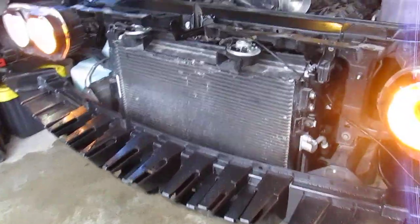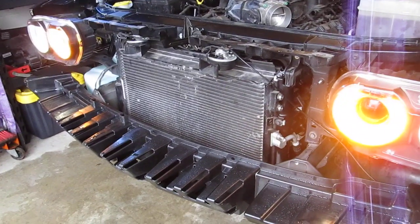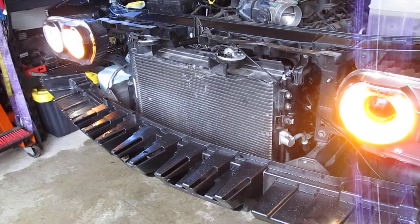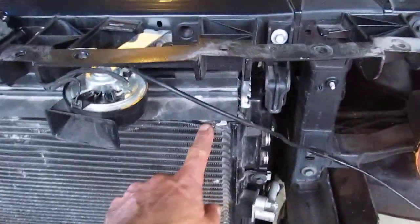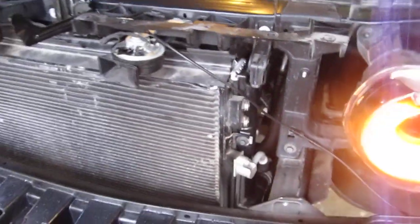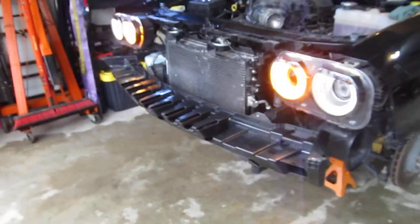I did straighten out the condenser, so lo and behold, the V6 condenser and the V8 condenser look the same, but they're not the same. They don't bolt on the same. So I ended up just kind of straightening that one out. The damage that was kind of residual is on where the oil cooler would be for a transmission, which this doesn't have an automatic transmission anyways, so it doesn't have the cooler.